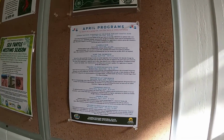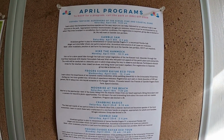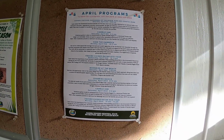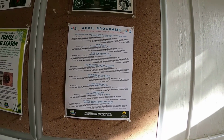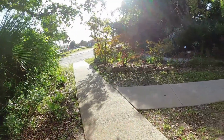Fine restroom. They do post their notices up pretty regularly around the various parts of the park. So like this is their April programs. There's music, gamble jam, hike the hammock, the guided kayak eco tour, moonrise at the beach, crabbing basics. So plenty of events going on. If you can sign up, sign up.